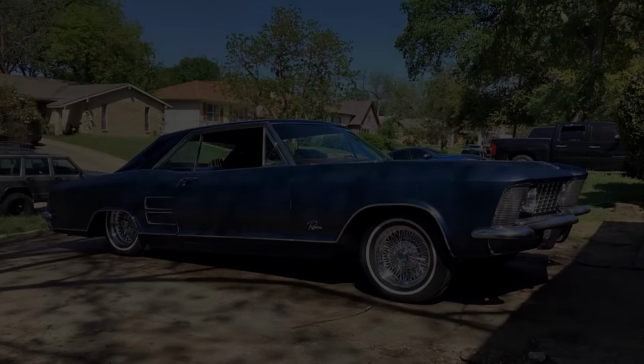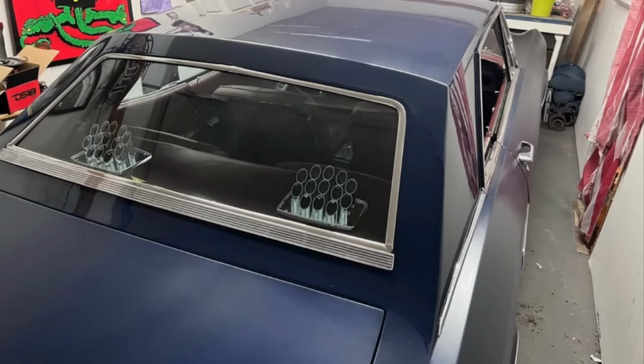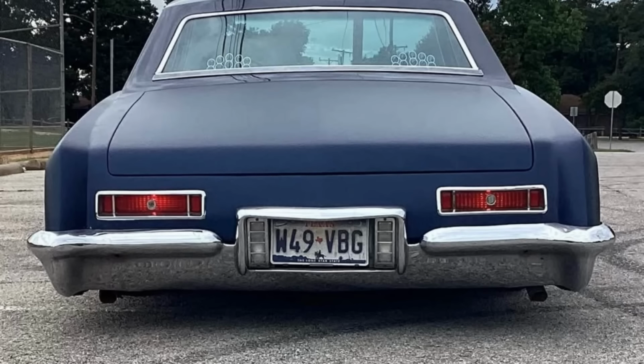The freshly detailed engine bay, customized suspension, and attention to trim and finish make it a strong candidate for someone seeking a uniquely styled vintage cruiser with just the right amount of contemporary flair. Whether you're in it for local car meets, casual weekend drives, or simply enjoying a turnkey classic with tasteful upgrades, this Riviera offers both visual appeal and driving satisfaction at a fair and flexible price point.